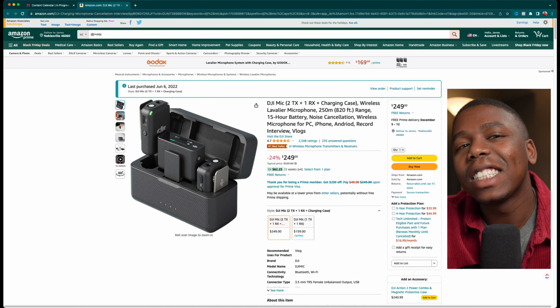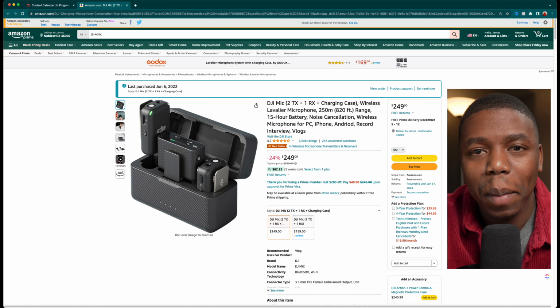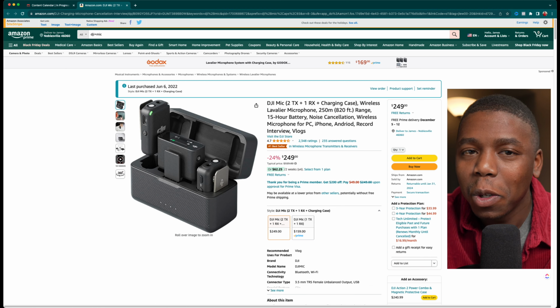And the second is actually a set of microphones. These are the DJI wireless mics, and I actually own two pairs of these.